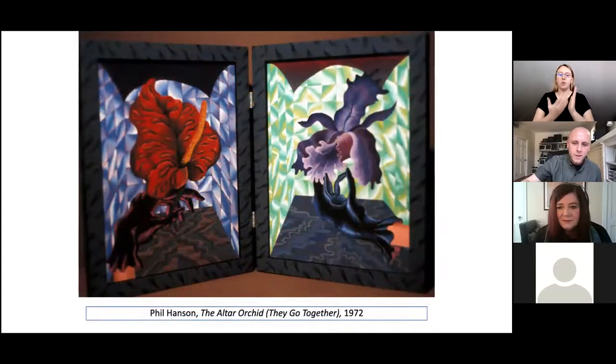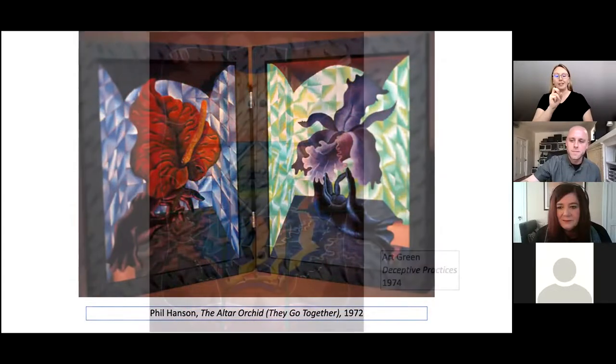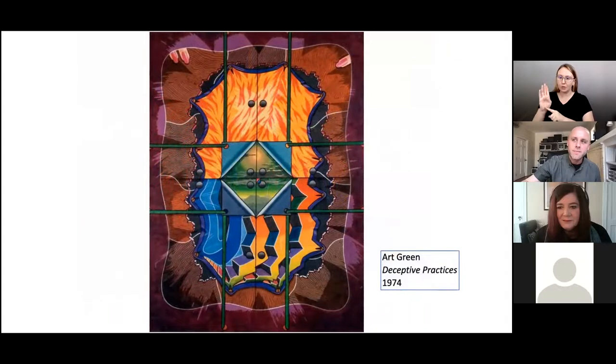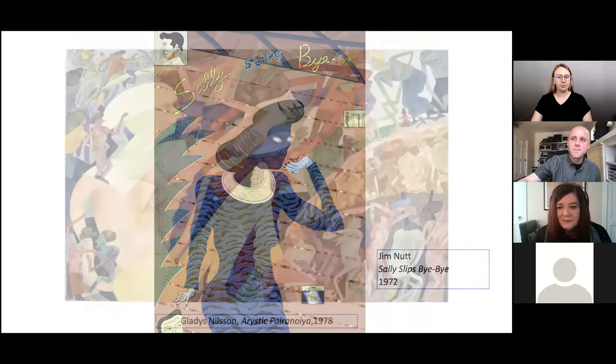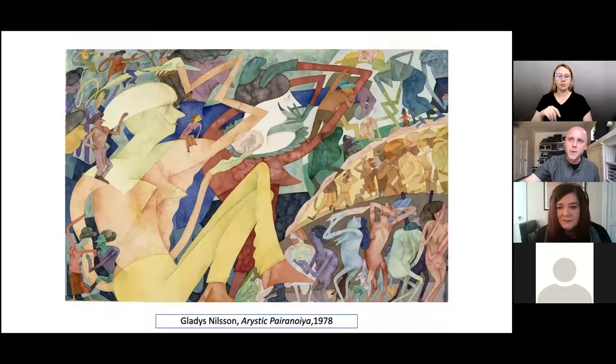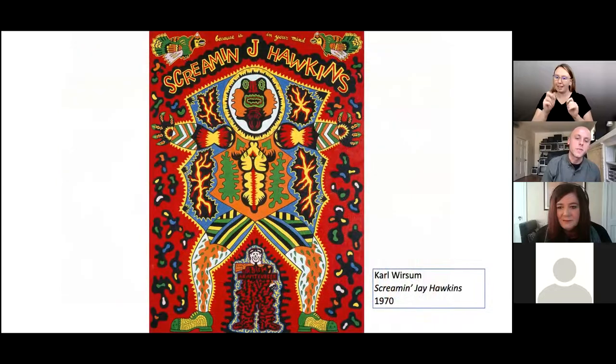Bill Hansen, who we've seen some images of. Art Green. Jim Nutt. Gladys Nelson, who was holding up the Harry Who book. And the truly great Carl Worsam, who just passed away earlier this year.